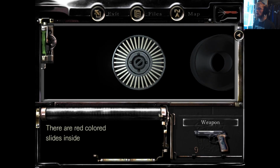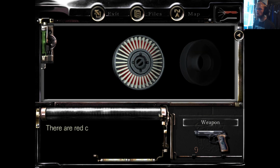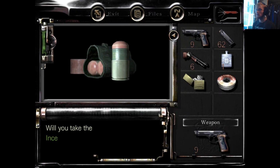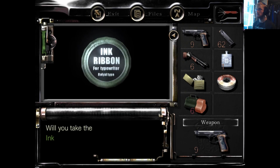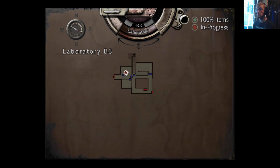Oh, hello. There are red-colored slides inside. Nothing's on it. I don't know what that's about. There's incendiary shells here. And there is more incrivens. Three more incrivens. So that room's empty of items now, seemingly. That's good. So there's allegedly a door, which we can maybe open, but not sure we'll really want to open it. So we'll leave for now, and I guess we'll go and get one of the MO discs.